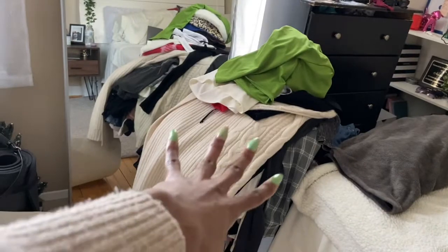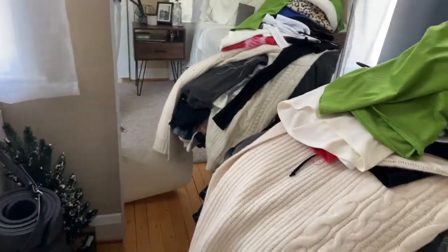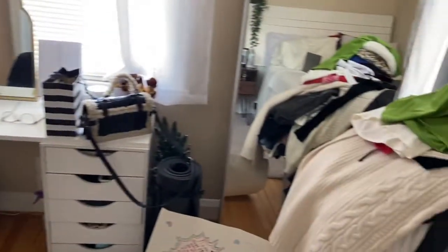Right here are all of the clothes that I had to remove off of that rack. I have clothes inside this little basket with my jeans, and I kind of just piled up everything here. I do have some clothes that are in this chest, and also I have clothes that are in the closet. I don't really want to show you this disaster right now. I'm just throwing everything that I see in certain areas.